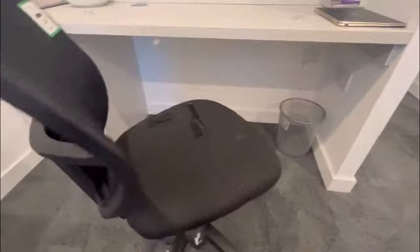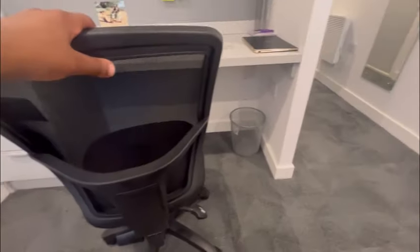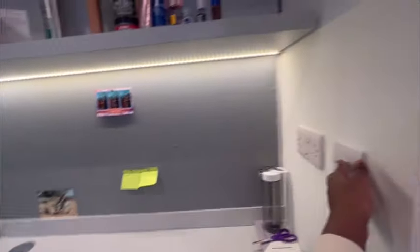I love my chair as well, because it's the rotating one. And the bin is complimentary. You get the side desk as well, and then there's extra storage over there. What I like about this area is that, literally, this is complimentary. You don't have to buy LED lights because you're moving.